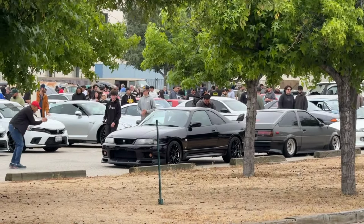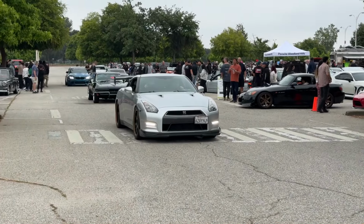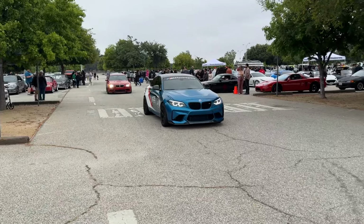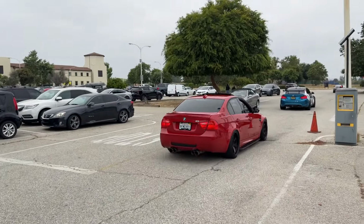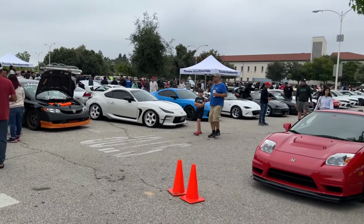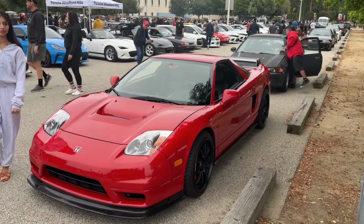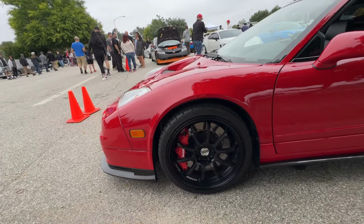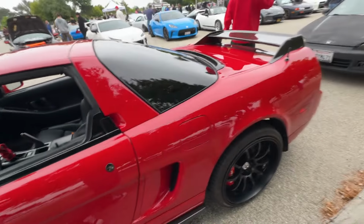Look at that lineup. Oh yeah, SoCal does not play around, y'all. There is way too much to film, as I always say, so I'm gonna try my best, man. We're gonna go through this way first. We got the NSX. Super clean.